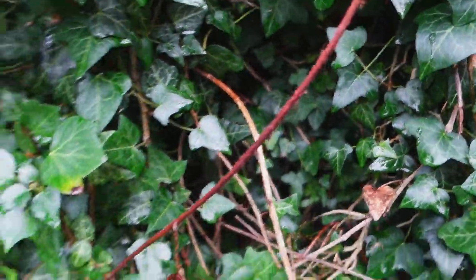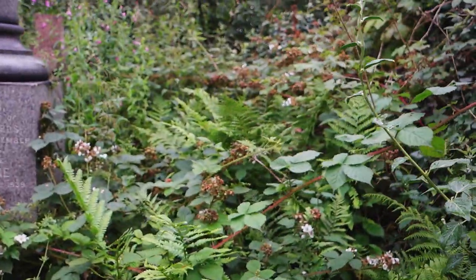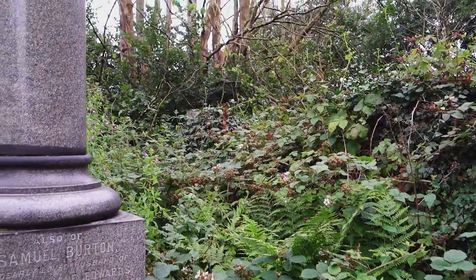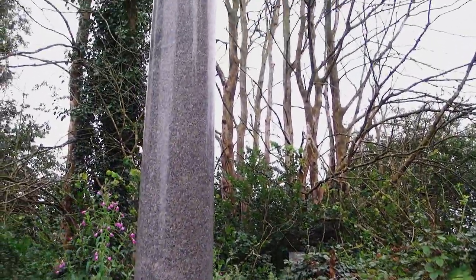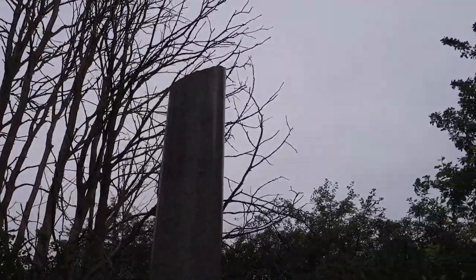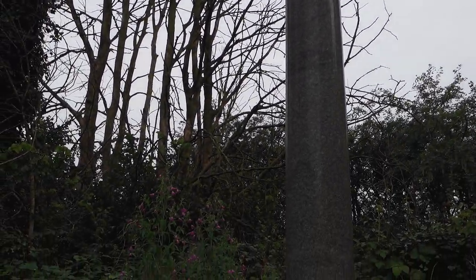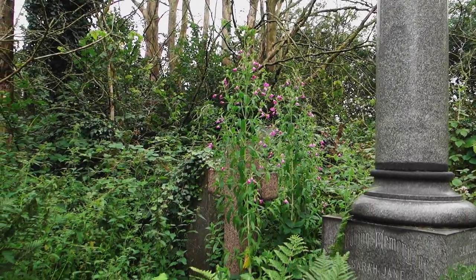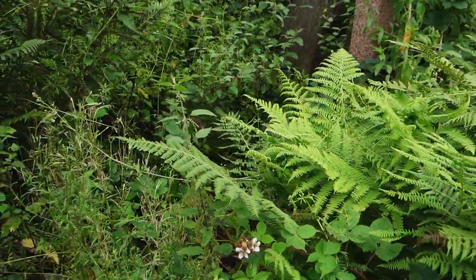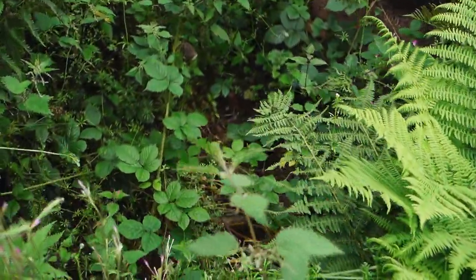Oh, you can't really make it out, but yeah, you can see the top of it, can't you? That one snapped off at some point. I think that went even higher at one point. But it looks as though it snapped off. But literally, you can see the part of the cemetery that is no longer tended to.